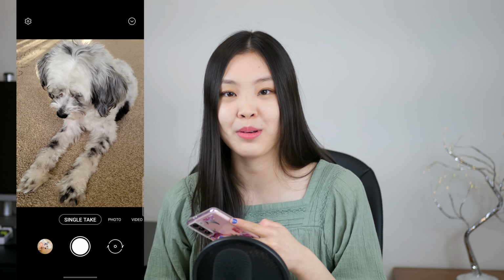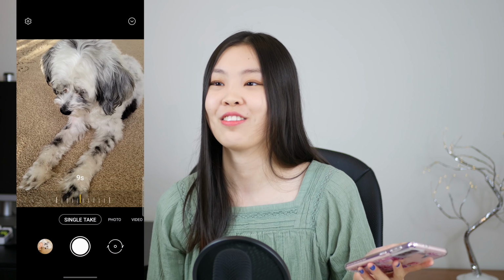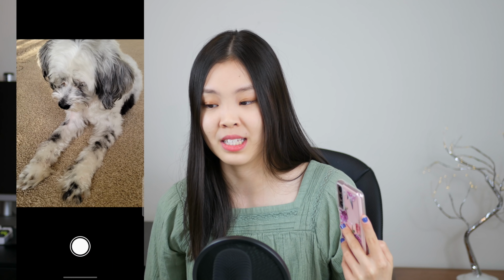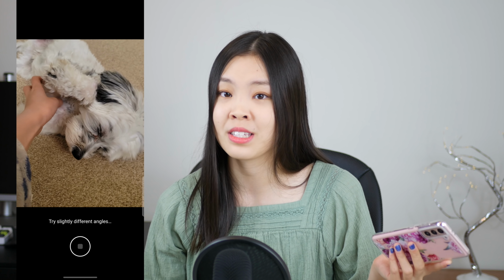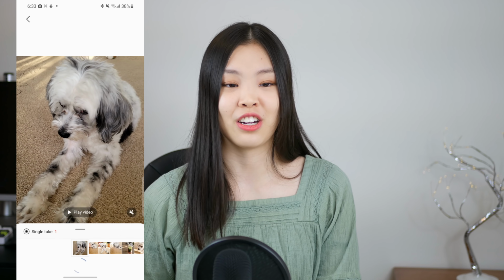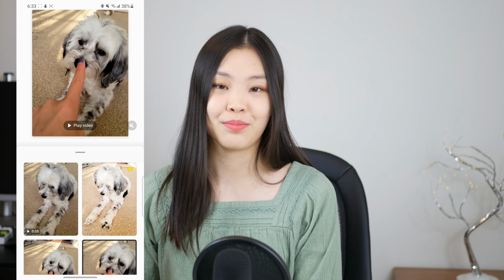Inside of the camera app, there is also this feature called single take, and I love this feature so much. It is so much fun. You record something for 5 to 15 seconds, and then your phone will make a variety of photos, GIFs, and videos from that recording. So basically, single take helps you capture the best moments. I use this feature a ton when I'm trying to take pictures of my dog because, you know, he doesn't really sit still and the results are always interesting.